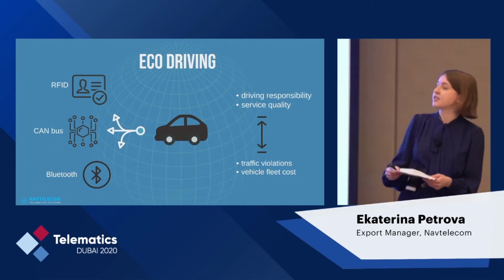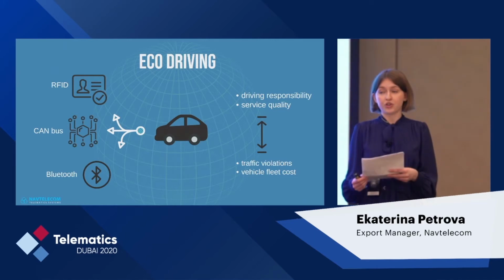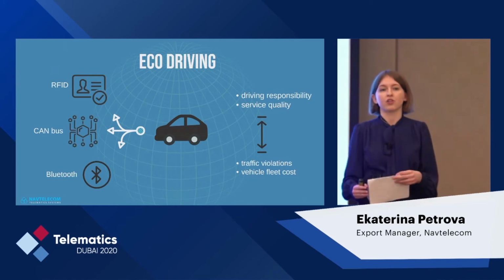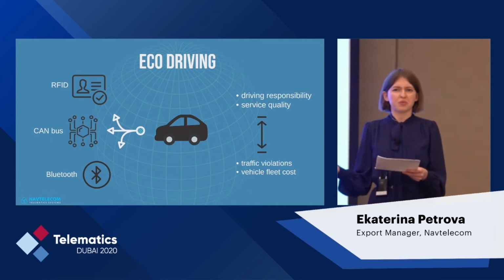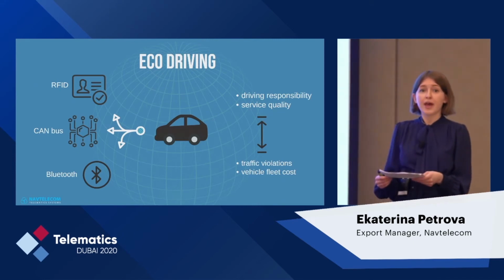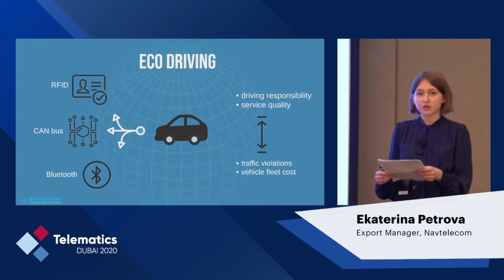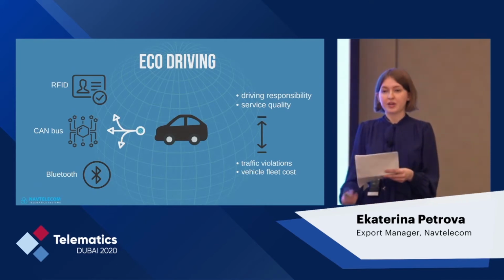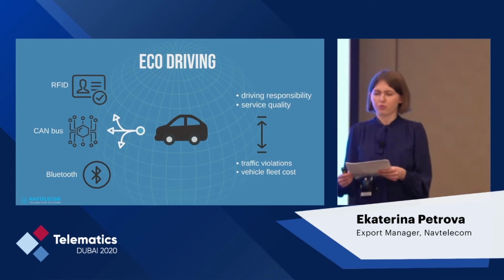And here, once again, I want to remind you about custom parameters, which in eco-driving serve as reliable data: whether the safety belt is fastened, whether the side lights are turned on, and many others. For example, service information about the condition of the vehicle, engine cooling level, its temperature, oil pressure.